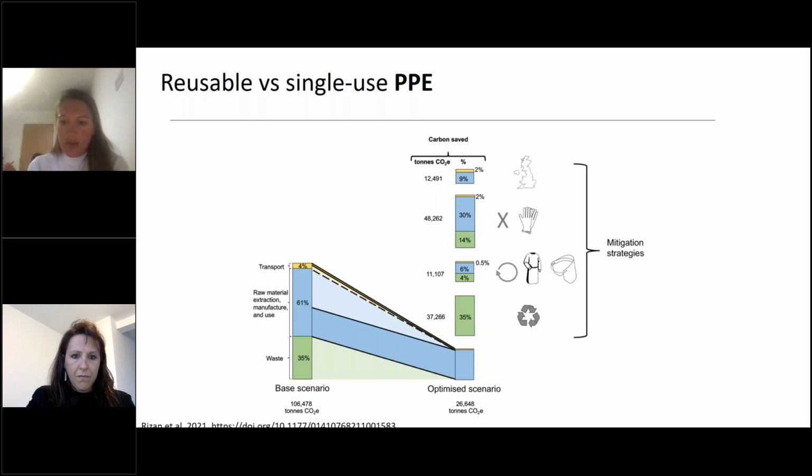But on the right-hand side, importantly, you can see that by adopting a range of strategies, it was possible to reduce and mitigate that environmental impact by up to 75%. That included strategies such as domestic manufacture of PPE within the UK, as well as rationalising our glove use and switching to reusables where possible. Here that was modelled using the reusable gowns that we use in theatres, as well as reuse of facial protection with a disinfectant wipe, and finally also recycling. Next slide, please.